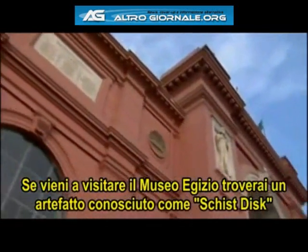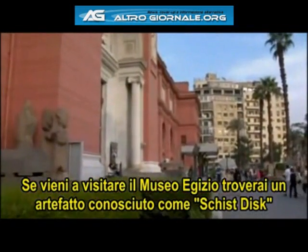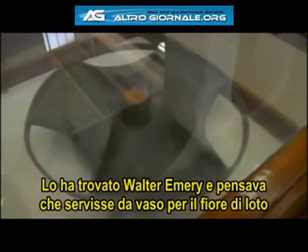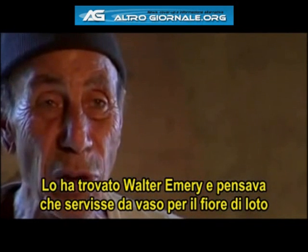If you come to the Egyptian Museum, there is an item over there known as the schist disc, found by Dr. Walter Emery, and he thinks that it could be a vase for a lotus flower.